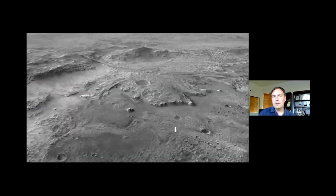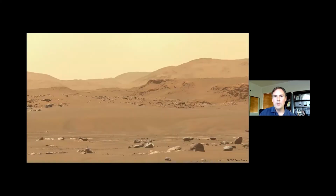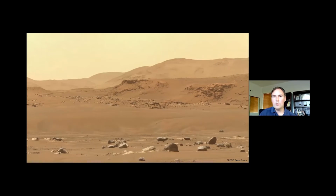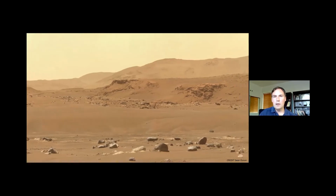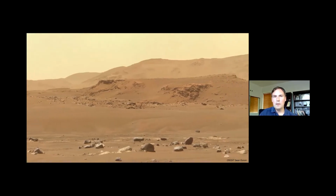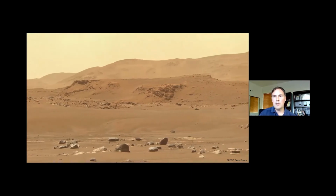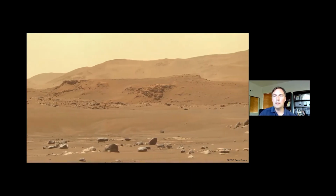Okay, so now let's again put ourselves in context. Here we are at the white arrow, and we're going to take a look towards the top of this image, towards the delta, looking at the delta front and the crater rim in the next image. And so here you can see us looking in that direction, west-northwest, and you can see the delta front. That's the structure that's kind of closest to us, just past the sandy ripples in the front.